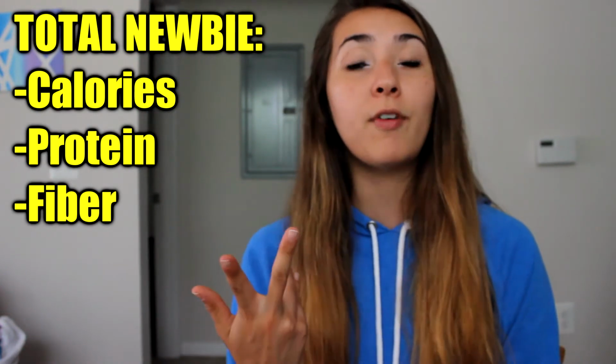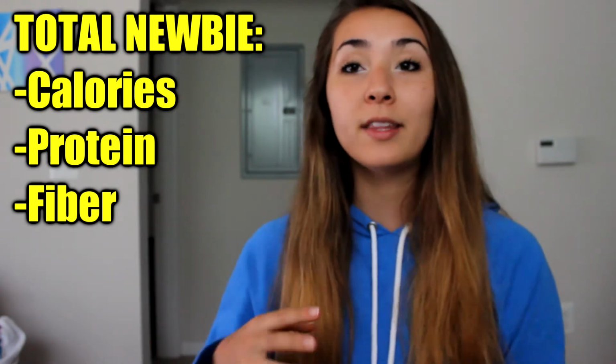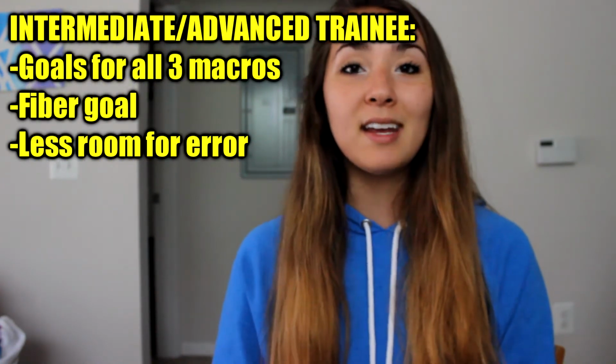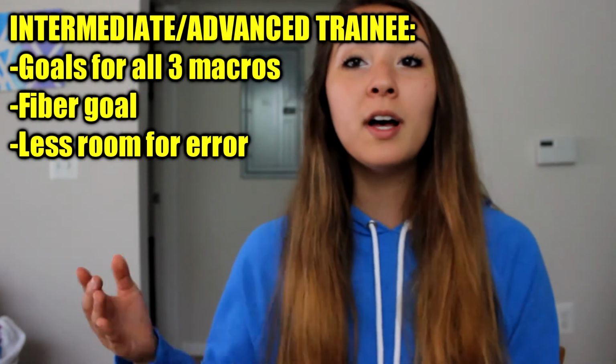So if you're a total beginner, I would say just track your calories, have a protein goal and a fiber goal, and go from there. And then if you feel really comfortable with that after the 30 days, then add in that carb and fat goal and try to hit those as well, because at the end of the day, the more precise you are with your diet, the more guaranteed your results basically are.